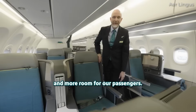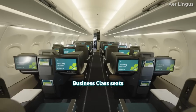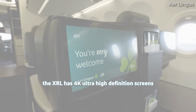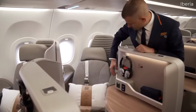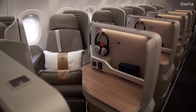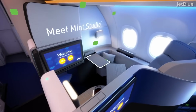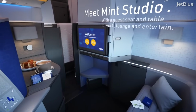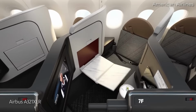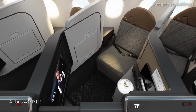The bigger question will be what these seats will look like. Will they be like Aer Lingus, which staggers between 2-2 and 1-1, or will they be more like Iberia's layout, which sees a more inward-facing 1-1 setup? We also have to wonder if the airline will jump on the broader industry trend of adding privacy doors, as seen on JetBlue Mint suites and American's A321XLR flagship business.